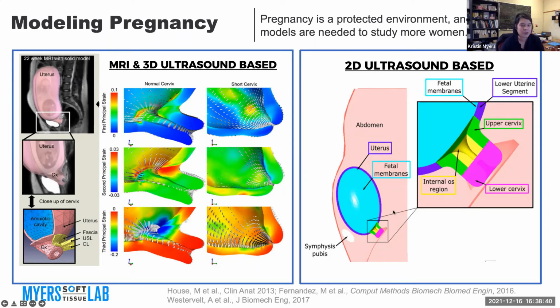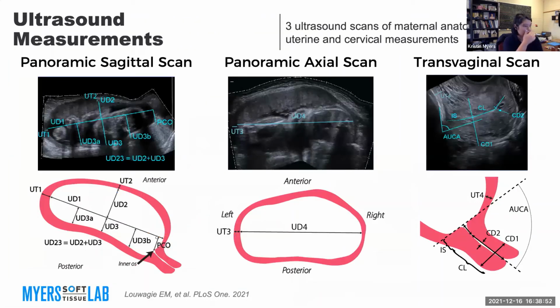So we started working with the sonographers, the clinicians, the patients to design better research protocols to study women. I think this was something really important that sort of broke open the doors of what I do. So this is the ultrasound protocol that we came up with. This is really easy. It takes, I don't know, 15 minutes with a trained sonographer.